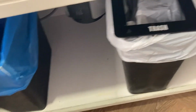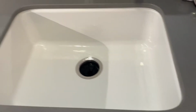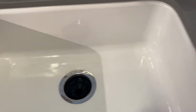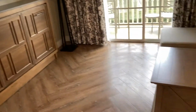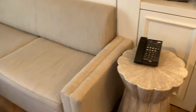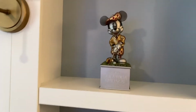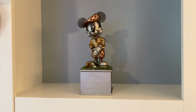Trash under here and recycling. A nice large sink with dishwasher or garbage disposal. Here, some more soap. And kind of over here to the living room area. Very nice sized living room. A little table, phone. Some cute little Mickey golfing here because there is a full golf course on property that's available to you.